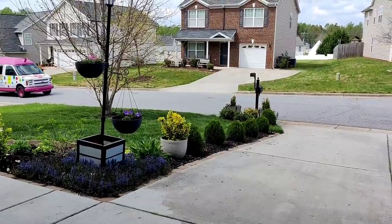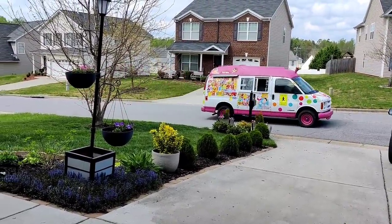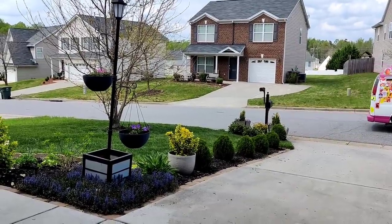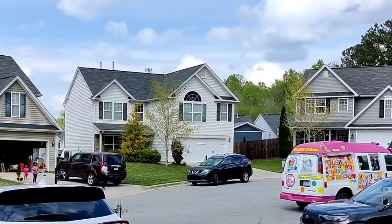Look, you guys, the ice cream truck is here. Oh, y'all, that just brings back childhood memories. And all the kids across the street are getting ice cream. So cute.